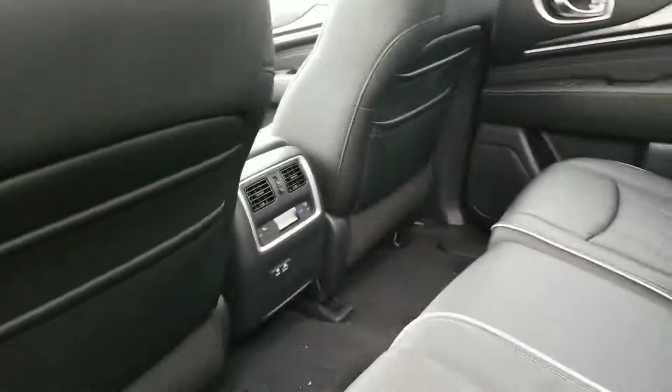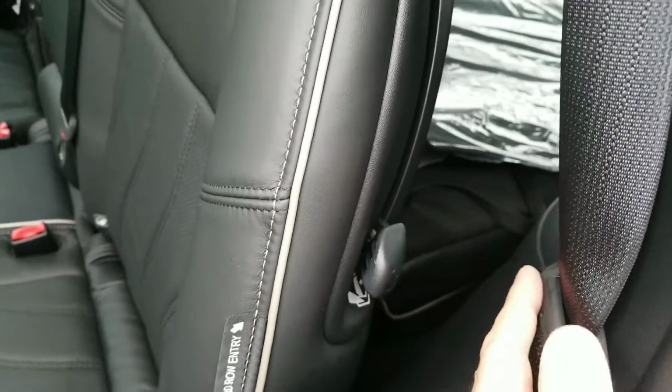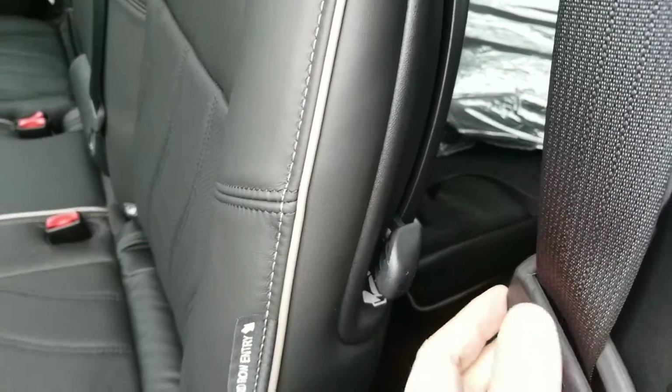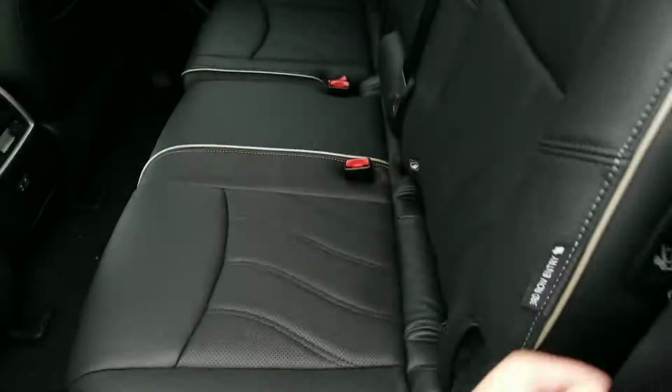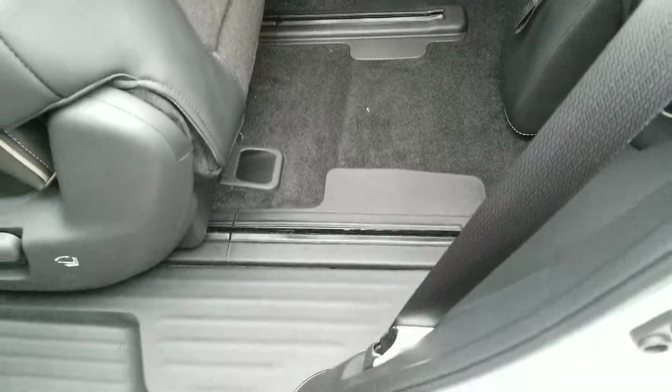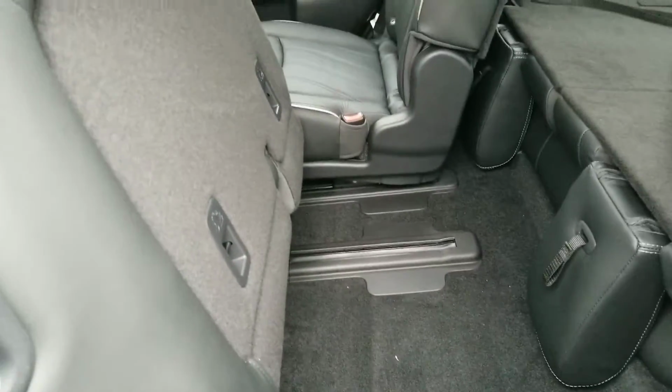And to get into the third row is very easy. They actually set it up here so the passengers in the third row can get it themselves. But I'm going to pull this up. The seat's going to move forward a little bit, and the whole front is going to come up. It's going to make it very easy to get into the third row. Okay, just do that. Slide it all the way forward because it is on slides, and you have a ton of room to get into the third row.